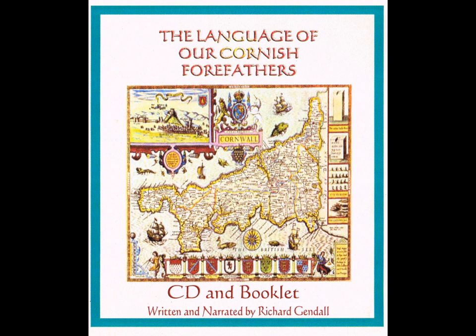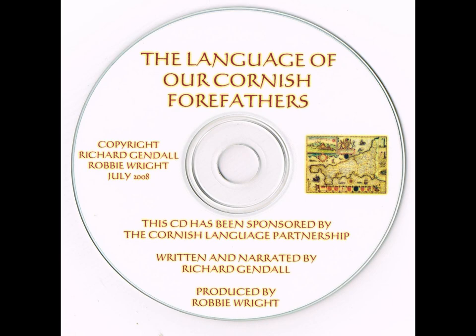Somebody desperate for a bite to eat, an anonymous verse from the 18th century.